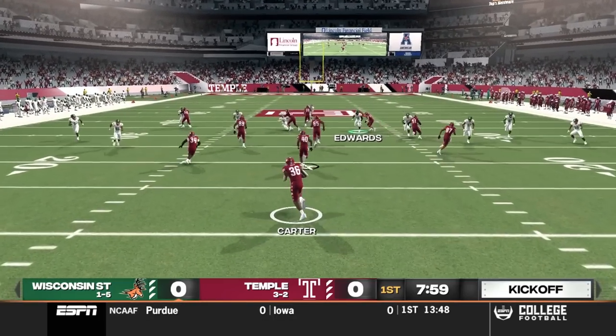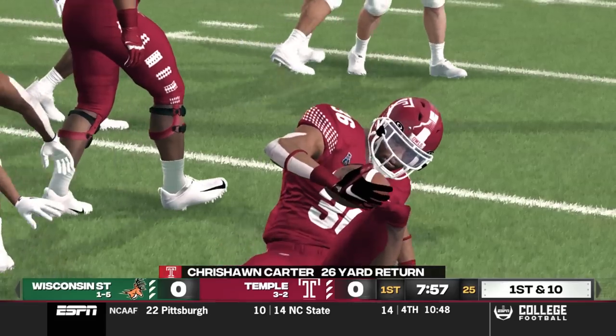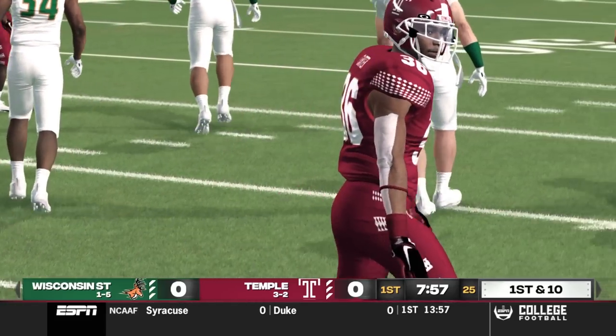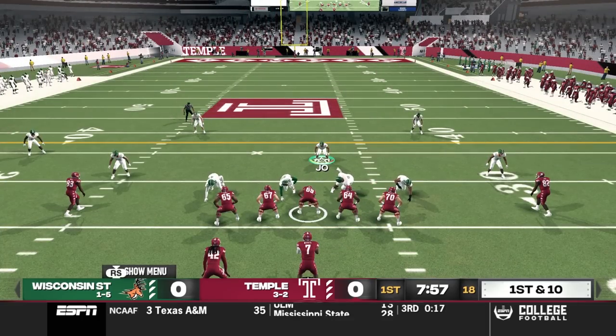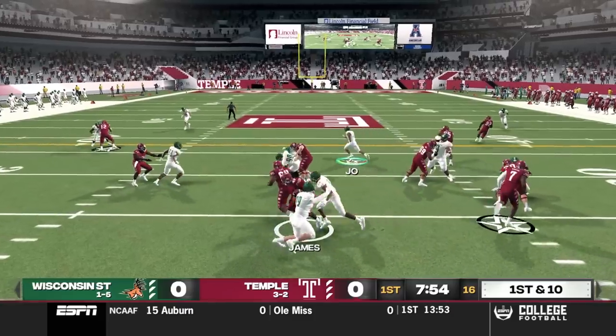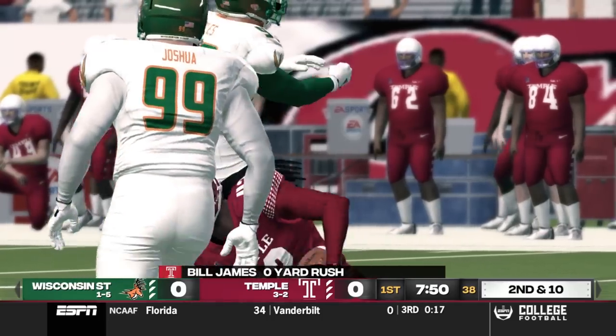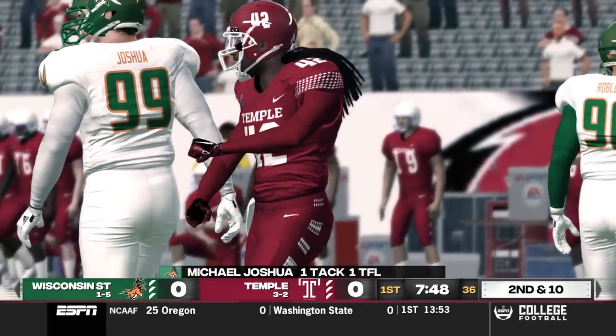Here are the Whitetails, we will start out on defense. Here is Carter back to receive the opening kickoff, and he will get tackled. And now, here we go. Can our team show up today and really make some noise, get our name out there for the American Athletic Conference? Here is Bill James starting out the game with a carry, and we get the tackle behind the line right there.